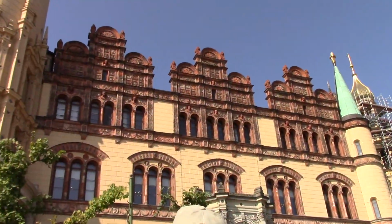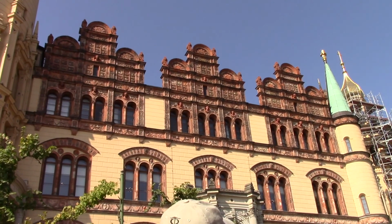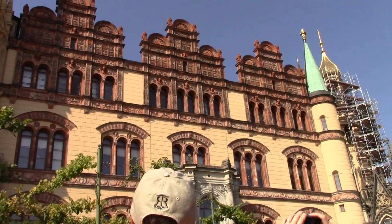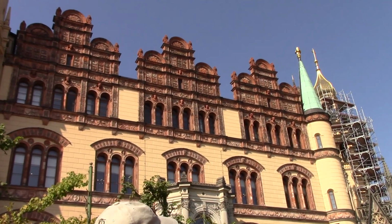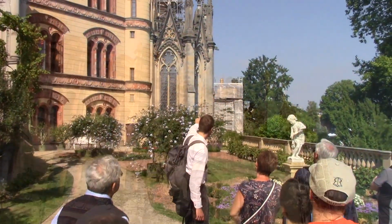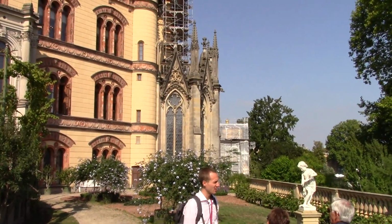These are terracotta stone window frames. They were produced by an artist out of the city of Lübeck, and the stone comes from the south of Germany. As I said, we don't have a lot of mountains here, so all these stones had to be transported up to here. This is the only part of the castle that is built in a Gothic style.